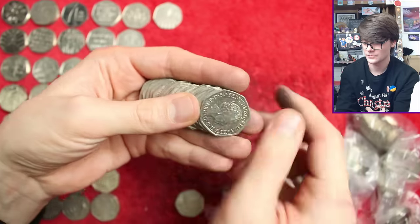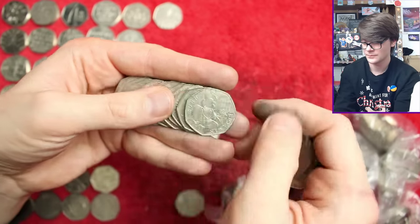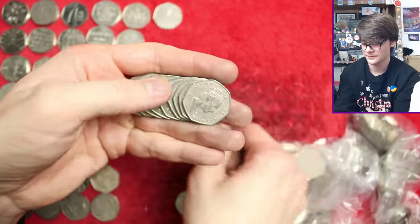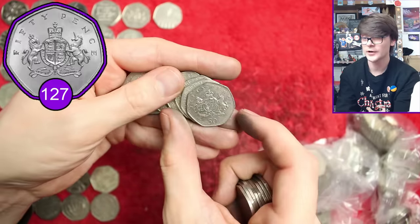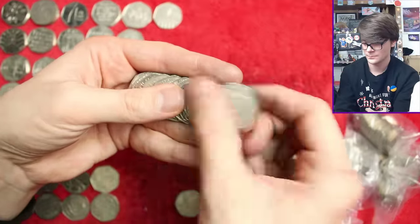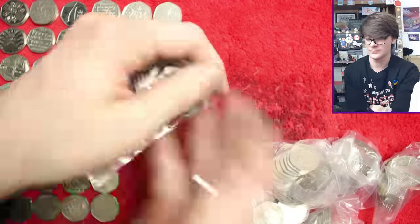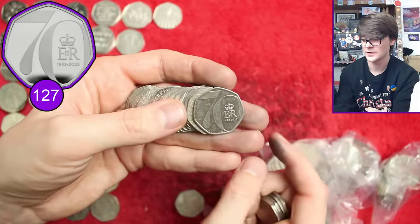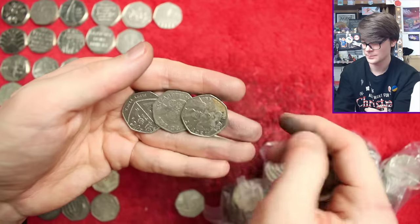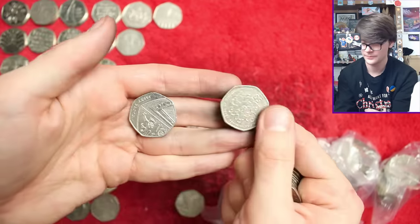Diversity Bill Britten again. And Benjamin Bunny. No rotation error. Another Christopher Ironside. Another Platinum Jubilee. That was the right obverse, wasn't it? Still very cool. And there's another Benjamin Bunny. No rotation error there. Oh, there's goal guiding.